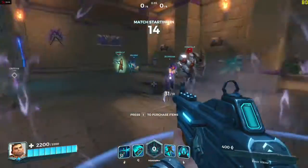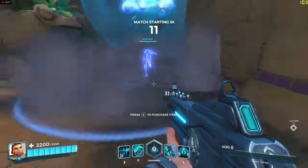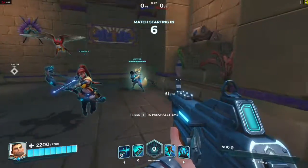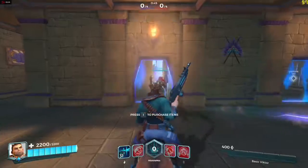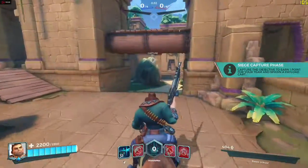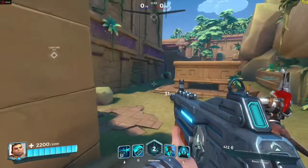So for the processor, we went with the Intel Pentium G4400 dual-core processor clocked at 3.3 GHz. I know you're wondering why I chose a dual-core processor. Well, don't fret. It has 2 threads, so it won't have any problems playing the games that require 4-core processors, such as GTA 5, which normally won't even start if you try anything below a quad-core. You can actually pick it up from jet.com for $52.75.